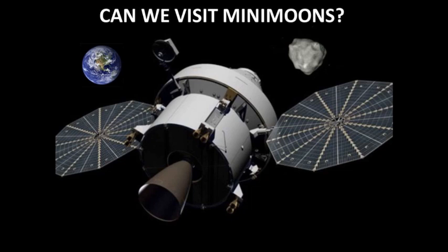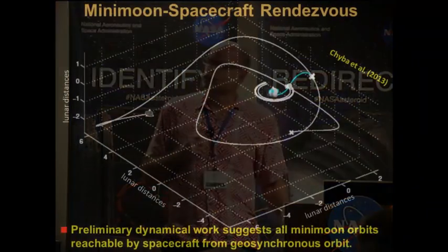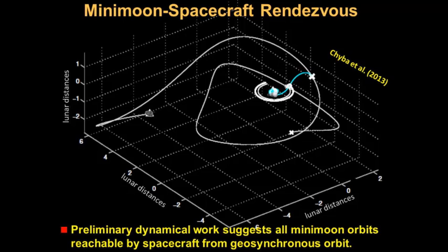So if we find them, can you actually visit them? Those orbits that we showed look kind of like crazy straws, right? So I worked with a mathematician at the University of Hawaii who was quite excited about doing calculations to see whether or not you could actually devise orbits to these crazy straw objects. What we first started simulating was, well, these things are only in orbit for 10 months. You can't possibly get a mission up and running and send it out in 10 months.